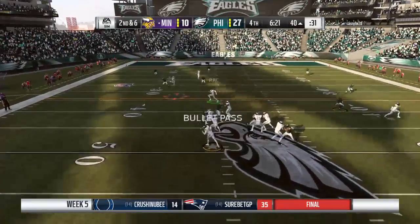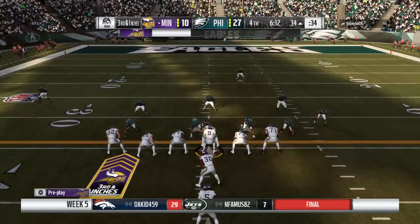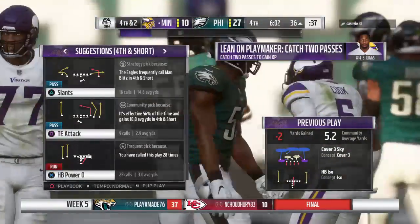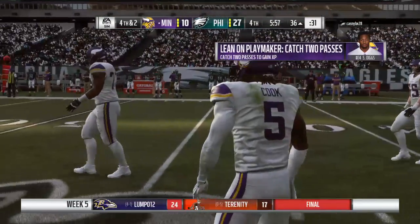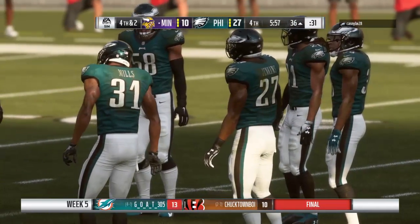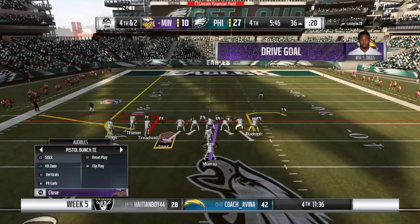To throw, Cousins. That one into the hands of Thielen, complete. And they'll be inside the 35 now at the 34-yard line. 6 yards is the pickup, and that'll lead to a third down. They'll run it. Here's Cook. And that play went nowhere. Losing yardage. It'll be back at the 36. This will be a 2-yard loss on the play. And it'll be fourth down. A critical one here if they're going to have any shot at this thing. So they'll go for it on fourth down.